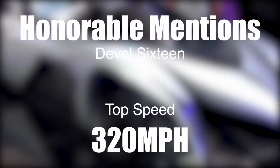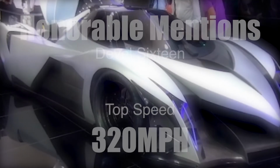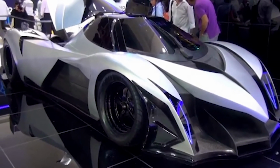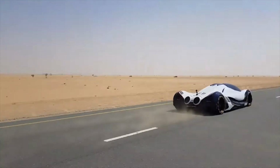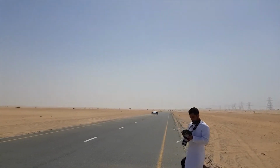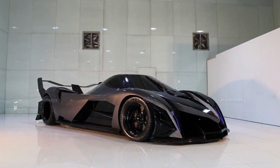Honorable mentions: Devel 16. Coming all the way from the Middle East, the Devel 16 has been in the concept stages for quite some time. Only one real model exists today. Devel had claimed that the Devel 16 could reach speeds of 320 miles per hour.